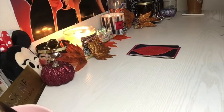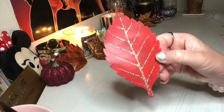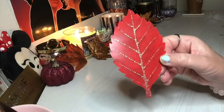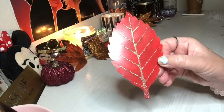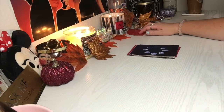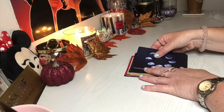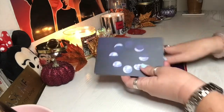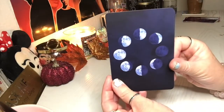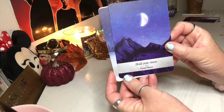Hi, Pile 3. If you chose the red, very sparkly and shimmery leaf, then this is going to be the reading for you. And we're going to find out what is going to be happening for you this fall. Pile 3, here we be. Okay, we're going to start things off here with the Moonology deck. And you guys got Hold Your Vision, Fixed Moon.